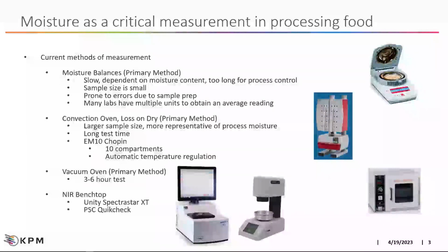Convection oven. This is another good primary method for calibrating the near infrared instruments. It uses a much larger sample size. It can become more representative of the process moisture. Unfortunately, with a larger sample size comes a longer test time. And I want to make everyone aware that within the KPM offering, we actually offer an automatic temperature-regulated oven, which has up to 10 compartments, so you can do multiple samples.